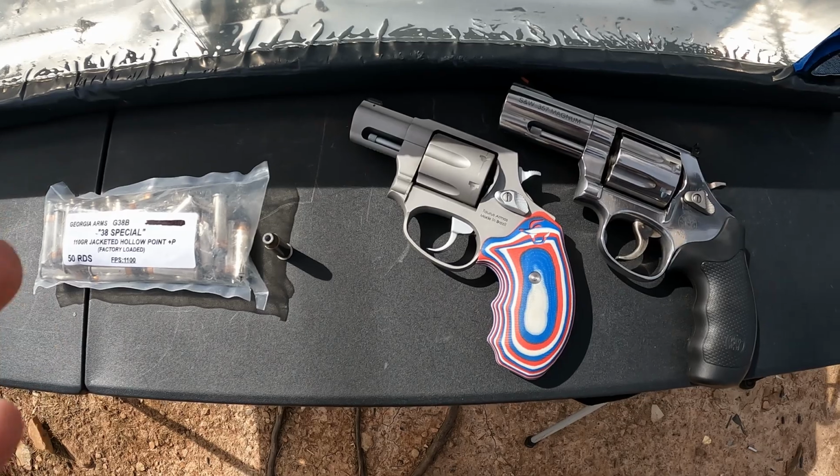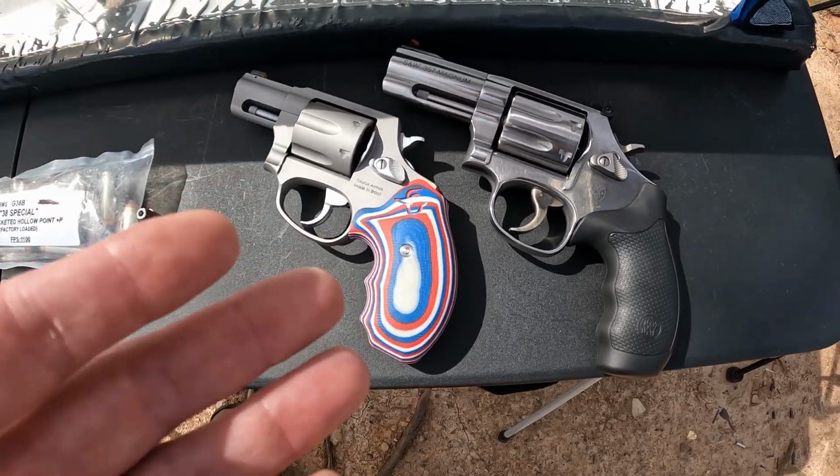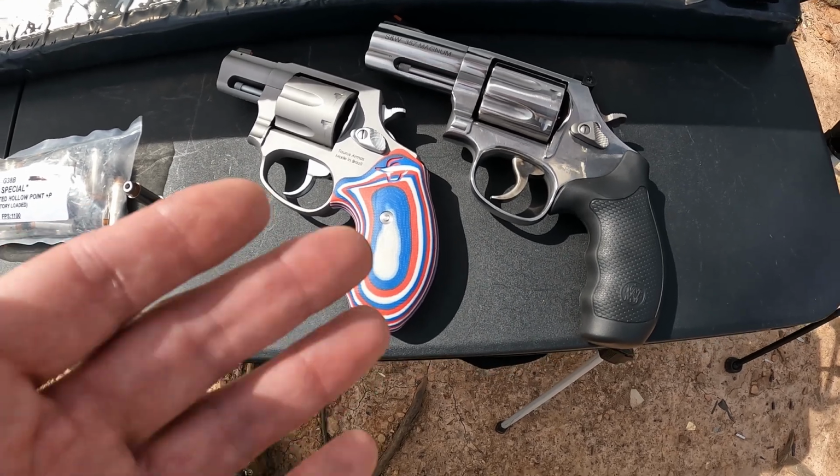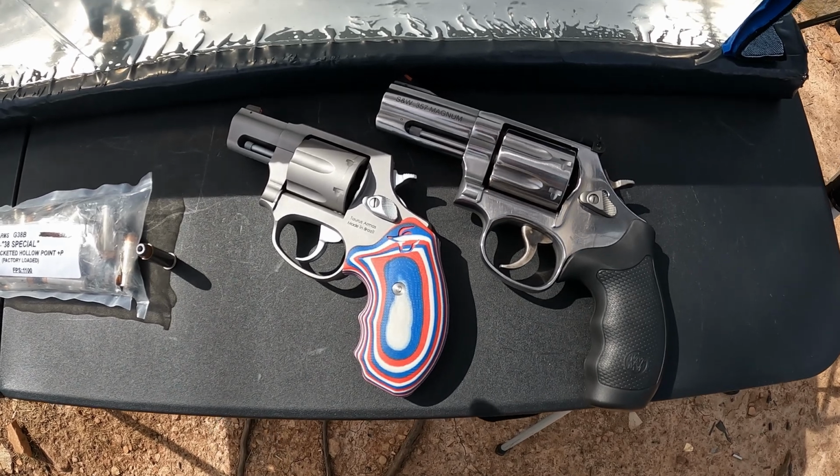kind of performance we're going to see, and I'm really not sure what kind of barrel they intend this to be run out of. So I got a couple different ones here. We're going to try them out of some shorter barrels first, and if we get terrible results here today, we'll see about running them out of some longer stuff.